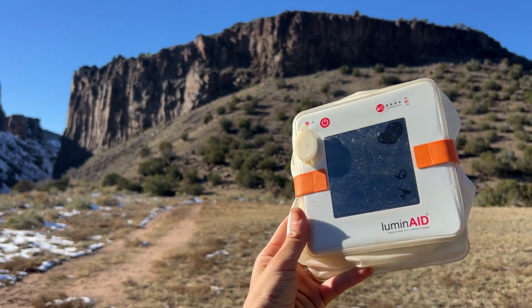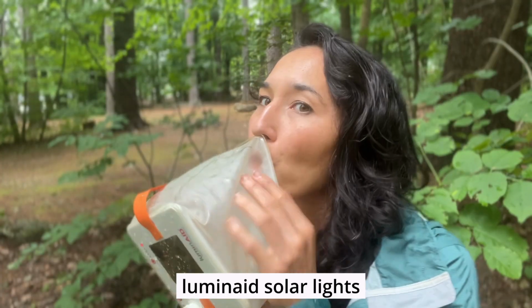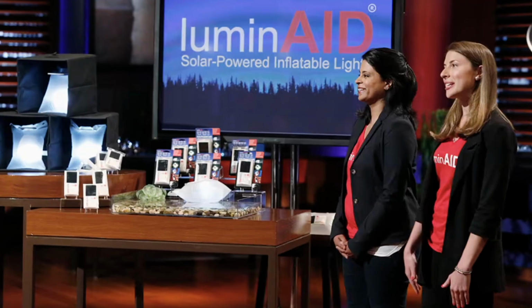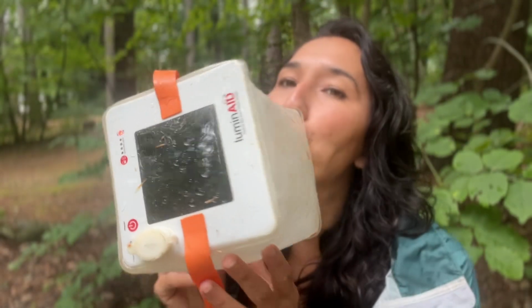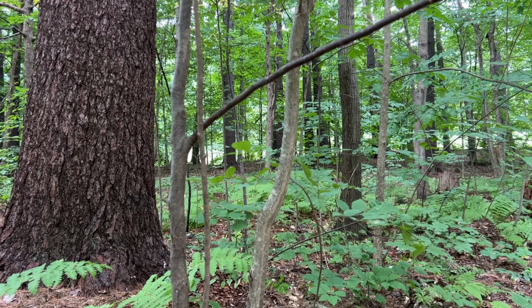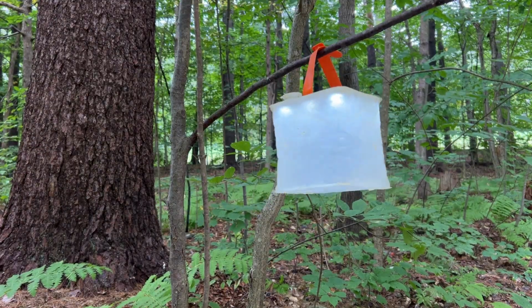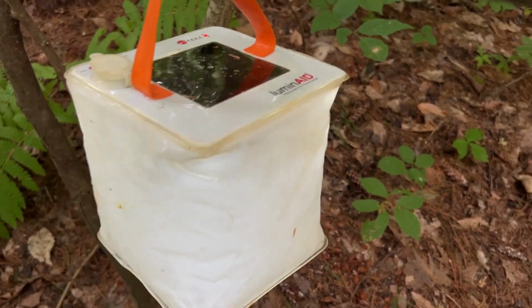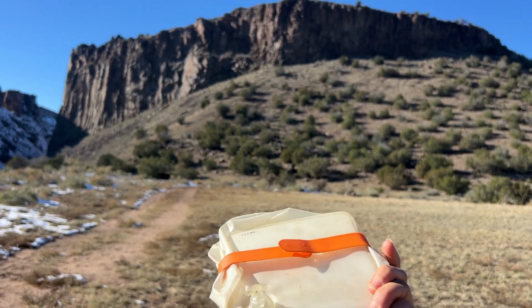And while I'm saying cheesy lines, I might as well tell you to light up your loved one's life with the Luminade inflatable lanterns. These were actually on Shark Tank, and I can see why. They are some of my favorite. They come in 2 sizes, in warm white or alternating colors, and they hang on my branches on my tent, and they fold up really nicely for packing. Plus, they're solar, which means there's gonna be light all night.